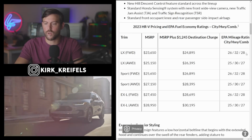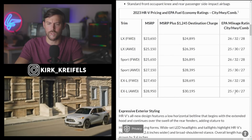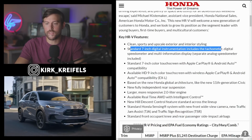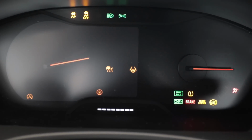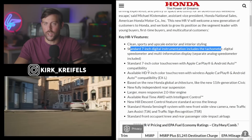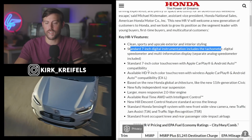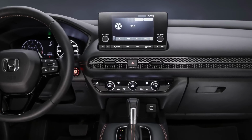Fuel economy is around 28 miles per gallon if you look at the far right. Of course, maybe a little bit less with all-wheel drive. So let's talk about features. Well, there's a 7-inch MID behind the steering wheel. You have an analog speedometer to the right of that, very similar to what we see in the Civic Si, for example. There isn't a fully digital MID like you see in the Integra or the Sport Touring Honda Civic here. Standard is a 7-inch color touchscreen with Apple CarPlay and Android Auto. Now that's wired on that 7-inch.